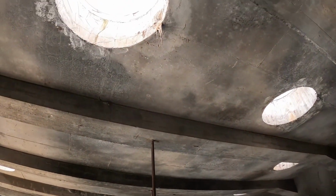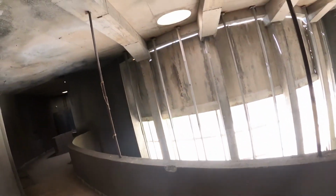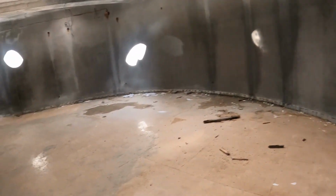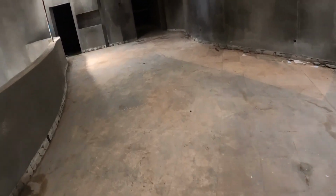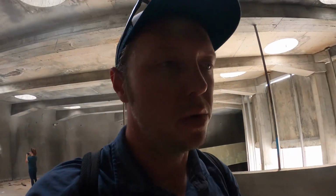You've got stalactites and stalagmites forming, like a cave. That's incredible. So not only is it being stripped of valuable building materials, but apparently nature's reclaiming it a little bit too.